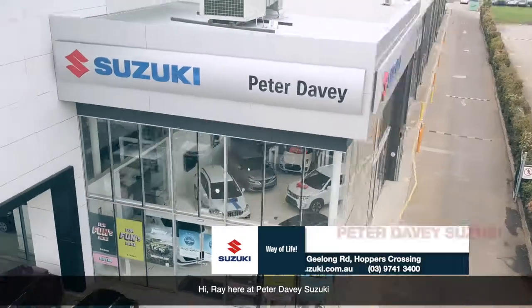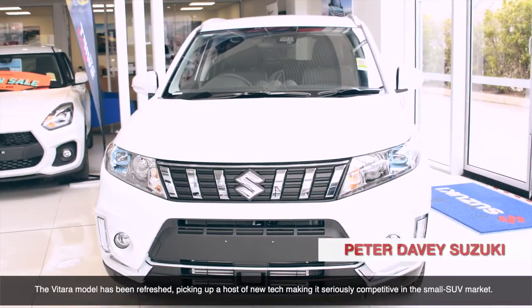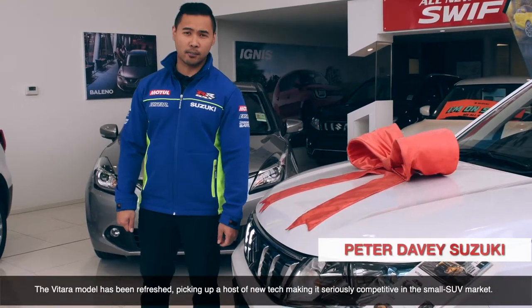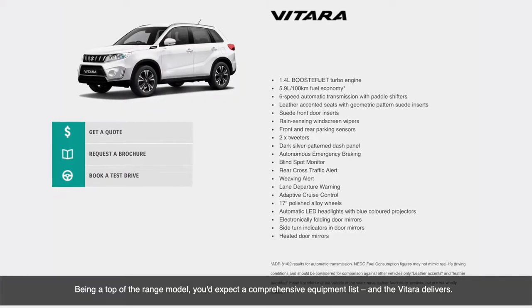Hi, right here at Peter Davey Suzuki, and today we're looking at the SUV unlike any other SUV, the Suzuki Vitara Turbo. The Vitara model has been refreshed, picking up a host of new tech, making it seriously competitive in the small SUV market. Being a top-of-the-range model, you'd expect a comprehensive equipment list, and the Vitara delivers.